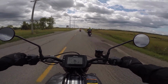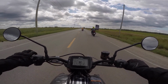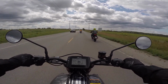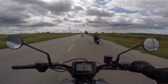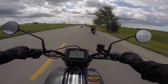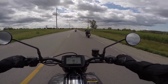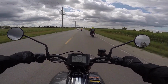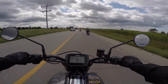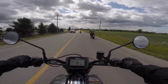You can cruise nicely in 6th gear, nice and easy, but if you put it into 4th here, it's got plenty of power. It jumps. Now we're talking 120 horsepower and 82 foot-pounds of torque at the crank. So that's probably over 100 at the rear wheel on a dyno. That might make this one of the most powerful American bikes, if not the most powerful American bike being mass-produced today.